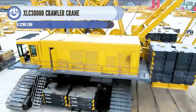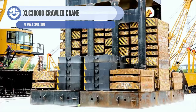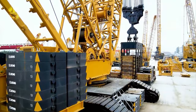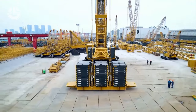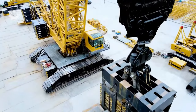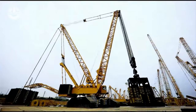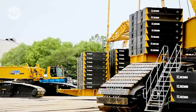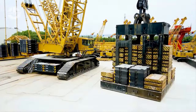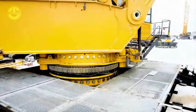A popular piece of heavy-duty construction machinery in the building and construction sector is the XLC 30,000 crawler crane. It's a particular kind of crane that can access places that conventional cranes cannot because it's built to move along the ground on tracks rather than on a fixed base. It has a strong hydraulic system that enables it to lift huge objects, like construction supplies, machinery, and even automobiles.